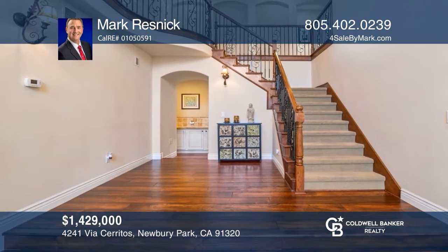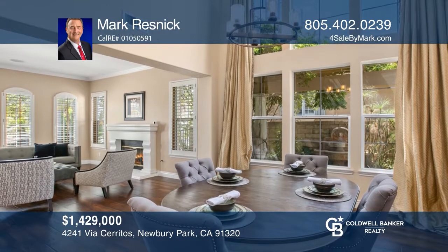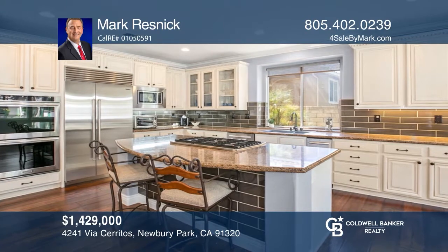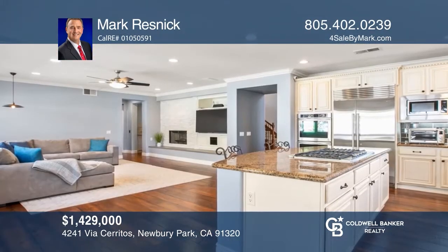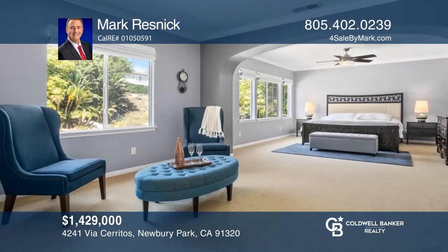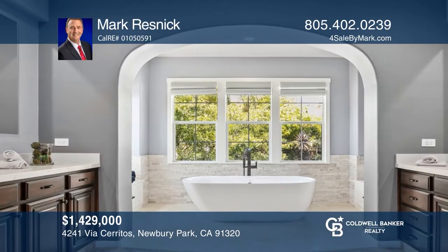This beautifully upgraded Villa Serrano Plan 4 pool home features four bedrooms, four full bathrooms, and a bonus room. This home is light and bright with soaring ceilings in the dining room and a dramatic iron staircase. The gourmet kitchen includes granite countertops, updated stainless appliances, and a large island. The sizable family room has a custom fireplace surround.